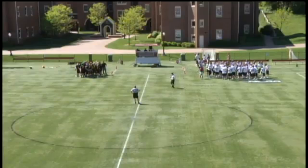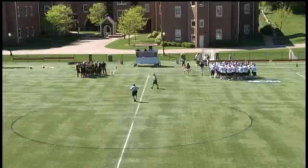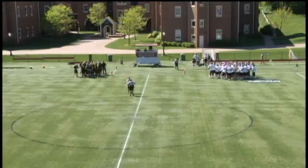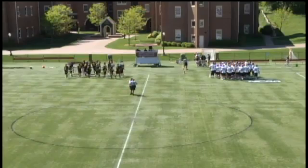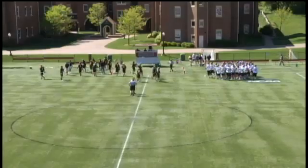Welcome back to Donald J. Kerr Stadium. As Roanoke leads well over Randolph currently, the Maroons are sitting at 8-3 on the season. They're 3-1 within the ODAC. Randolph is 3-9, 0-5 within ODAC play, still looking for their first ever ODAC conference win.